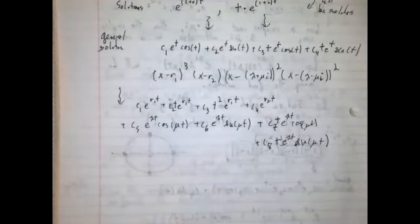I think that as you do a couple practice problems, these will start to feel pretty reasonable. Any further questions? I'm going to take your long silence as a no.